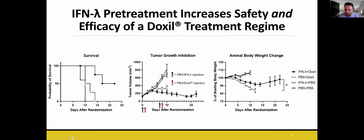But the best part about this, the real bread and butter of this treatment, is we already know that Doxil can treat tumors. We already know that it's a relatively efficacious treatment. But with an interferon lambda pre-treatment, what we can see here is the animal body weight change. So our interferon lambda plus Doxil treated animals, the black circles in the middle here, they stay steady. They don't have a reduction as significant as just the Doxil treated animals. And in fact, just the Doxil treated animals had such a massive body weight loss that they had to be euthanized. So it wasn't necessarily the cancer that got these animals, the gray squares. It was just the toxicity of the Doxil that ended the study for them. However, if you give the interferon lambda pre-treatment, these mice can handle it like a champ and continue to live on and continue to maintain that body weight without having those toxic side effects of Doxil continue to affect them.